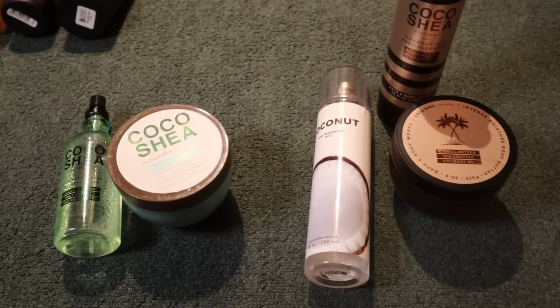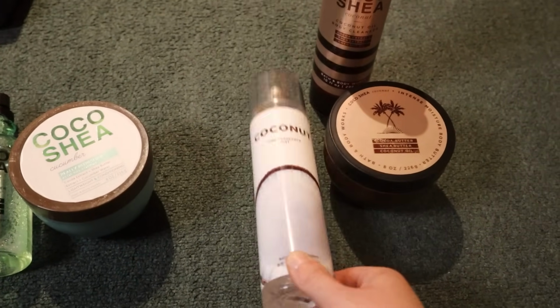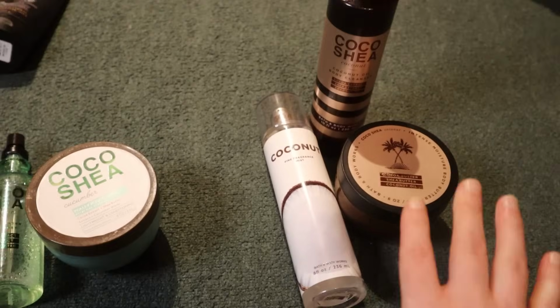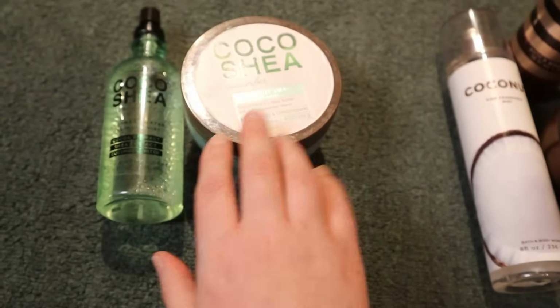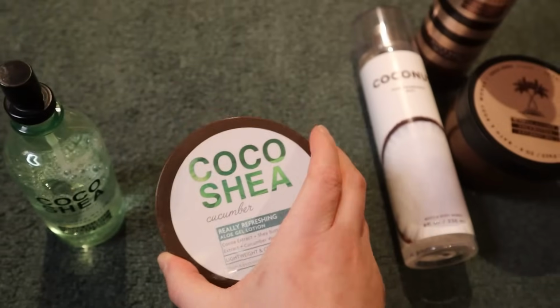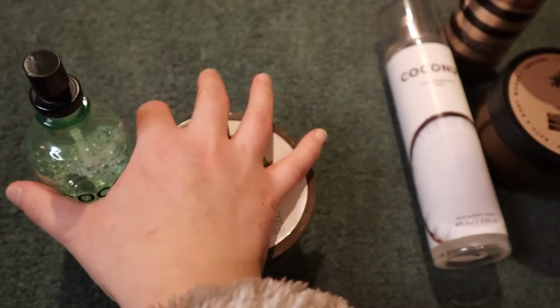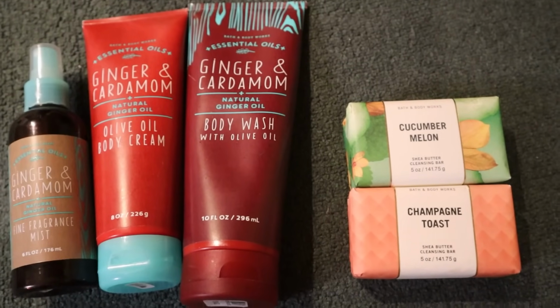I have Cucumber Cocoa Shea and Coconut Cocoa Shea, plus just this straight up coconut spray. All of the coconut stuff is pretty full and keep, but this stuff, even though it's keep, it's pretty close to being used up. The spray not so much, but this is almost gone, so I'm going to put both of these in the use it up. These are actually my mom's things that I'm hanging on for her, so keep all of that.